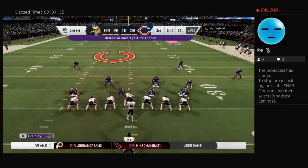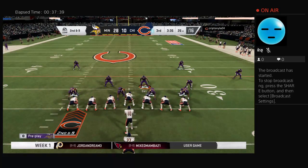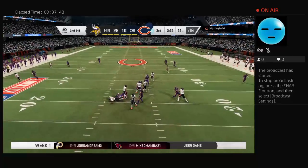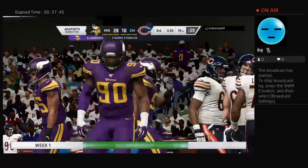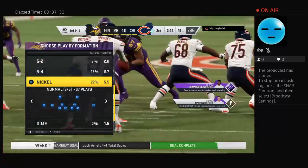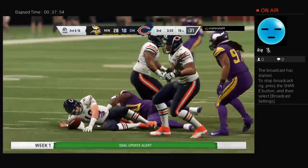Here's 2nd and 9, just a yard on that last run. Now it's Trubisky. Pressure coming from the Vikings, and they get there and bring him down. DeMarcus Lawrence in there to get him yet again. That is his 3rd sack tonight. They can't figure him out.